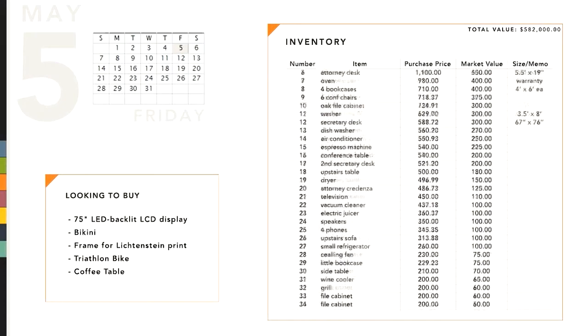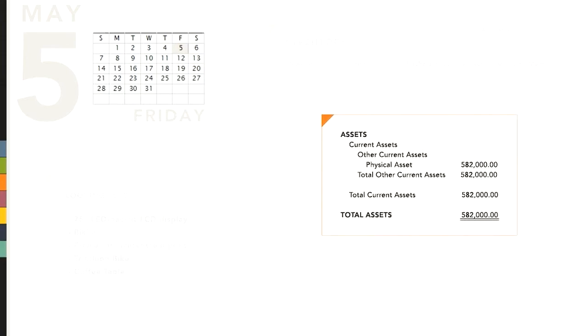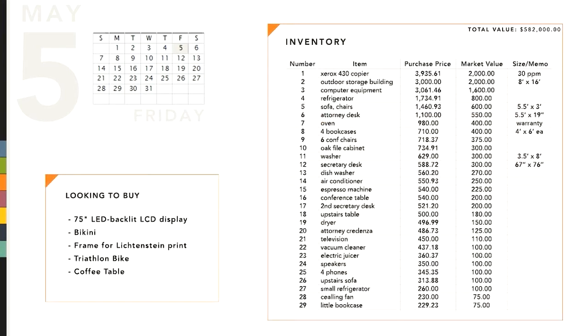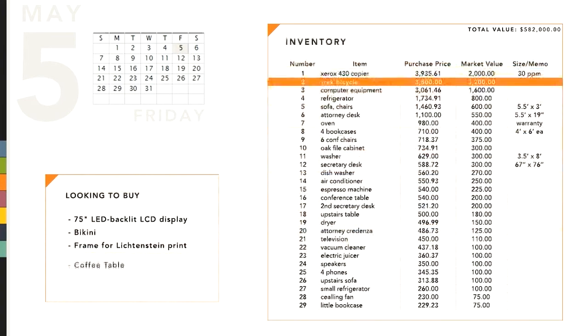Maxine checks her personal inventory and sees a list of everything she owns and a list of all the things she's looking for. This means that her balance sheet is up to date at all times, using the current market value of all her assets. When she buys something, like a new racing bike, the information about that particular bike goes directly into her inventory and updates her balance sheet automatically. If her house were to burn to the ground tomorrow, Maxine's insurance company would immediately know the replacement value of the house and its contents.